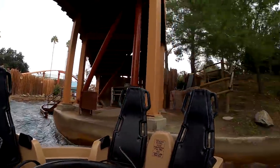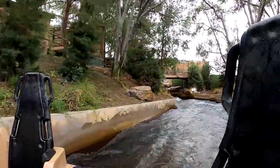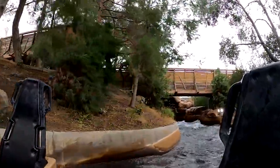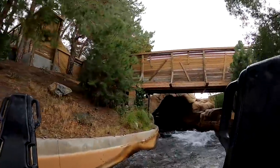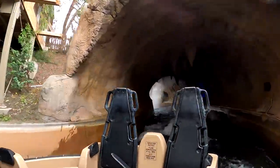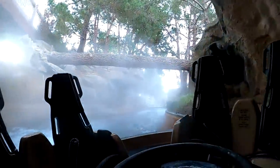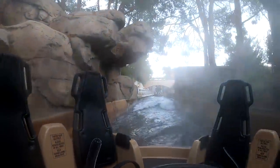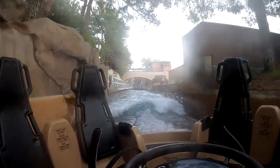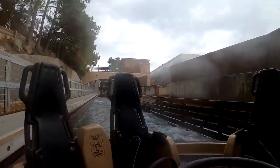Can't really remember much from the layout around the back here. I think this is like the return towards the station now. It's not the longest of rapids from what I remember, but all the theming looks great. Go through the cave now. There we go, straight down. Is this the mega wave? Oh, no, it's not. There you go, Calico River Rapids.